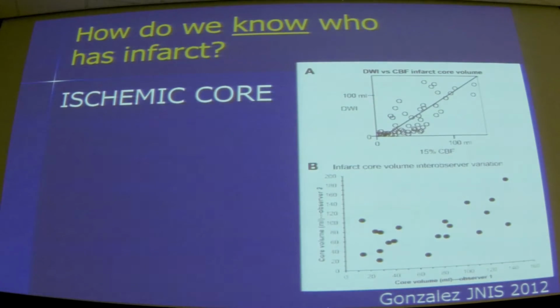And then here's the real rub, and this is the one that bothers me the most: everyone who says, well, it's all about the core. You have to do a DWI. The DWI core is what is real, and you look at either clinical DWI mismatch or perfusion DWI mismatch, and that's what you should do, okay?